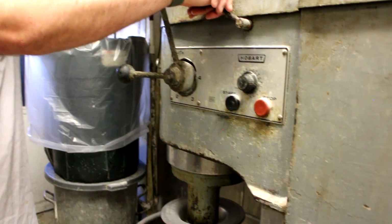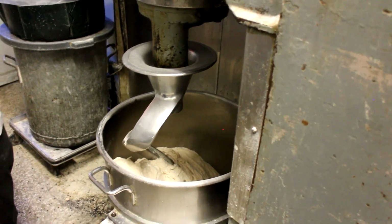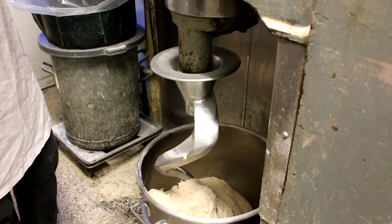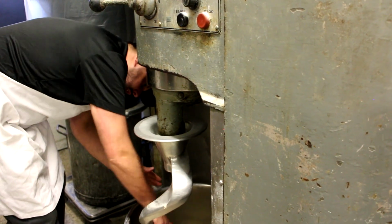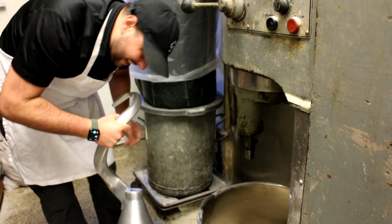Gently push this elevator down. And eventually it'll rattle my arm off. I don't know why it does that, but that's when it's down there. There's a little rattle. So we're going to get most of this dough off the hook.